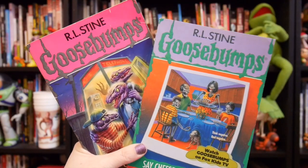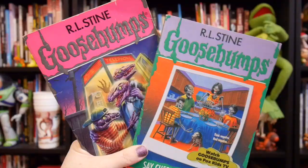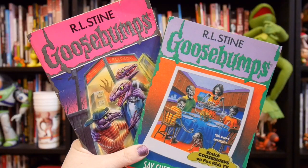So enjoy! Two new Goosebumps for my collection. These are the original release with the bumpy tops. This is number 50, and it's Calling All Creeps. I love, love, love this little guy with the backwards hat on the cover. So amazing. And this one is Say Cheese and Die Again, number 44. So I think I still have like 20 more Goosebumps books to go, and then I've got most of the set.